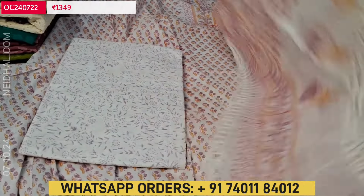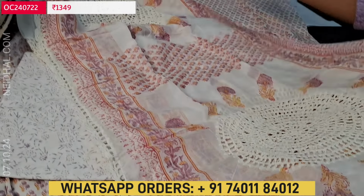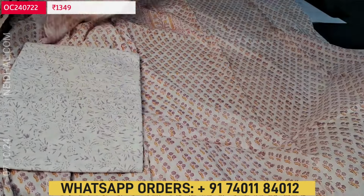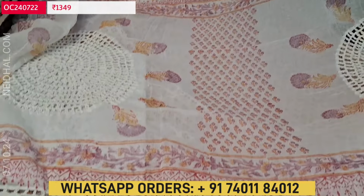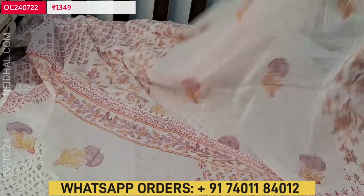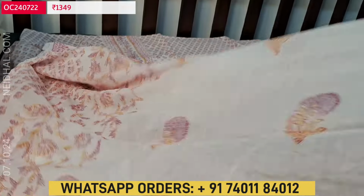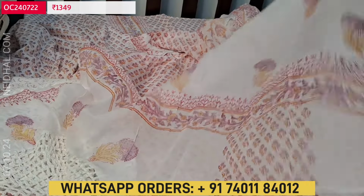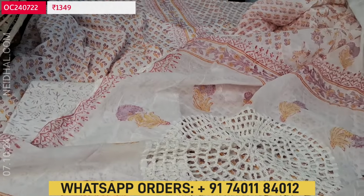And highlighting part of this set is a hand crochet work, beautifully done in the pallu as well as in the middle portion of the dupatta. It's a full length dupatta, where for the pallu we have 2 big crochet work. It's a complete hand work, and in the middle portion also has this crochet work. So totally 5 crochet work will be provided on the dupatta, and cost of this 3-piece set is 1349.